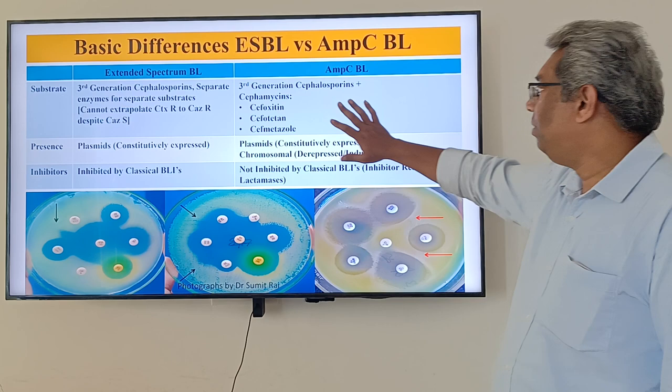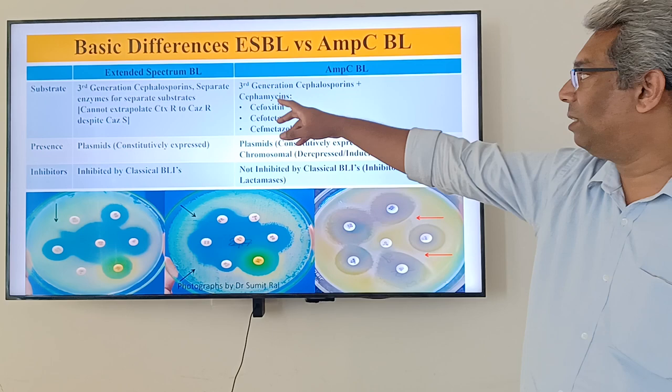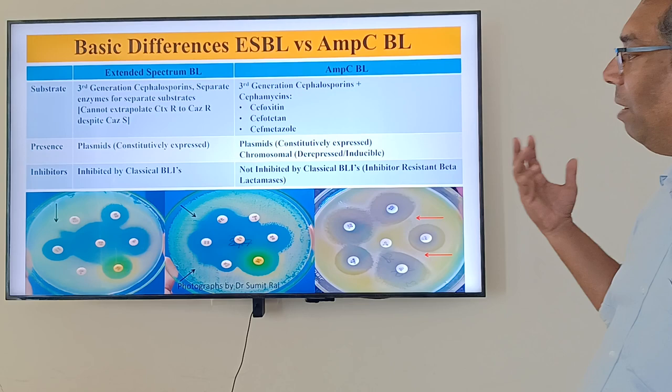ESBLs are normally present in plasmids. AmpC can be present both ways, plasmids or chromosomes. There is no induction for ESBLs. They are constitutively produced, and they can be inhibited by classical BLBLI combinations like tazobactam or clav, whereas AmpC cannot be inhibited. So the confusion comes whenever both are present together. That is the time when the confusion arises. So there are multiple ways of detecting.